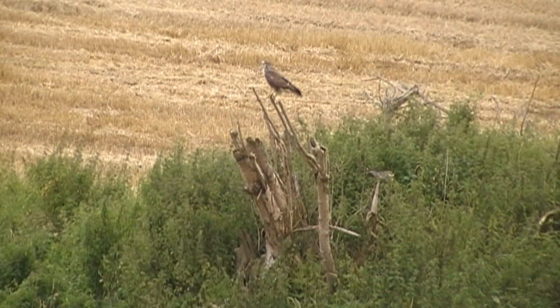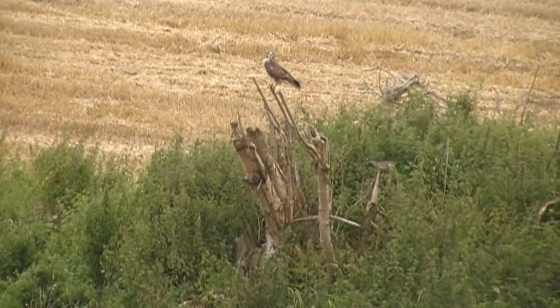This is the only bird of prey I've seen this day. Thankfully that's as close as it came.